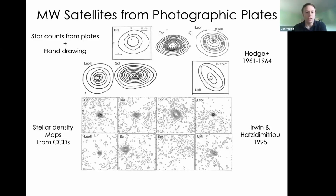And many of the questions surrounding the classical dwarfs for decades were: are they as old as the galaxy? Are they the building blocks of the galaxy? How did they get their populations? How did they lose their gas, etc.?